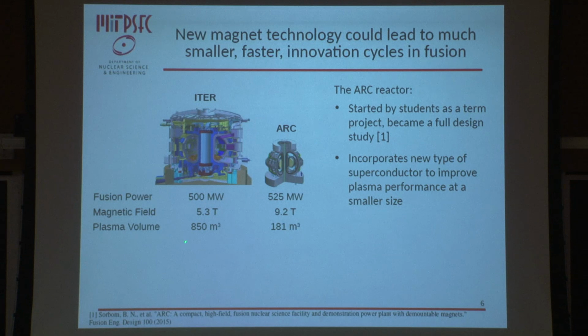What this allowed us to do is shrink the volume of plasma by about a factor of 5. And so the whole device gets smaller as the plasma shrinks. And this is huge, because all of a sudden you have a 500 megawatt class device that you've moved from being a multinational government conglomerate to something that's probably cheap enough that a single utility could build one of these.